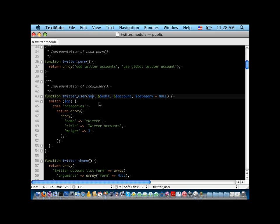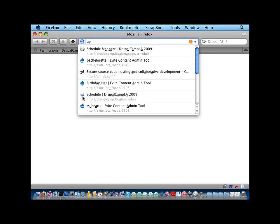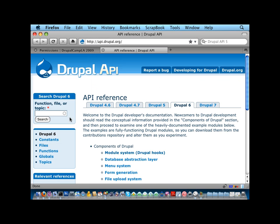I like it because then if I want to do anything on any of the user actions, I know what function I'm looking at. I'm looking for my implementation of hook user, and then I can look through there to figure out, in this case, it's providing new categories. The op value that got passed in is called categories, and in that particular instance, it expects a particular variable to be returned. Let's go ahead and look at some of the documentation for hook user really quick, and maybe that will help show you guys a little bit more about what's going on. So again, I'm going to go to api.drupal.org. I'm going to type in hook user, and like that, it magically pops up.